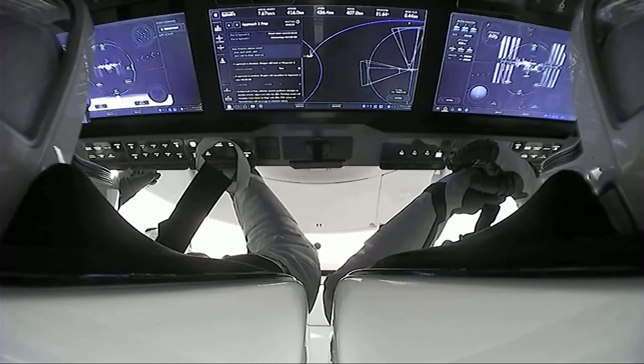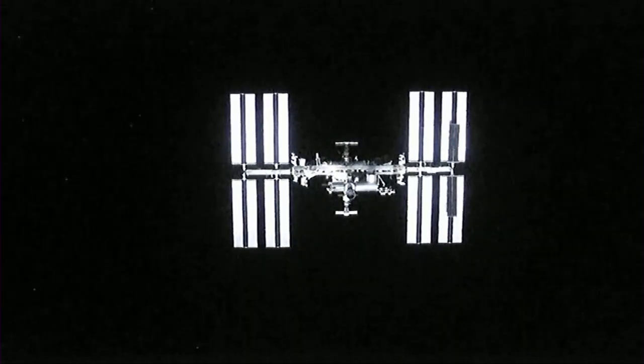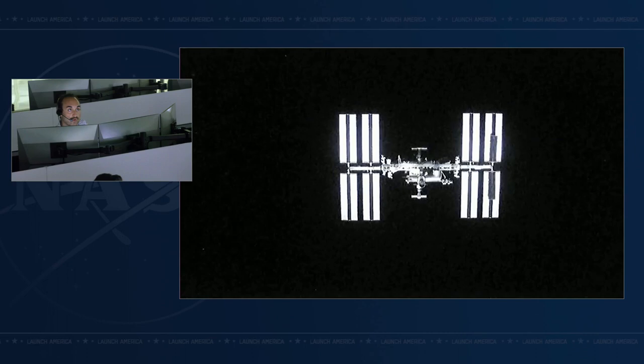SpaceX on Dragon to ground. No status update to report, just checking in. Vehicle continues to look healthy as we swing around to Waypoint 1.